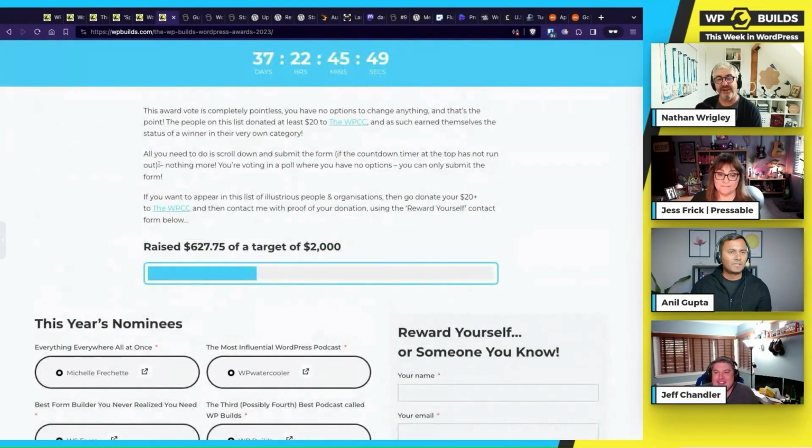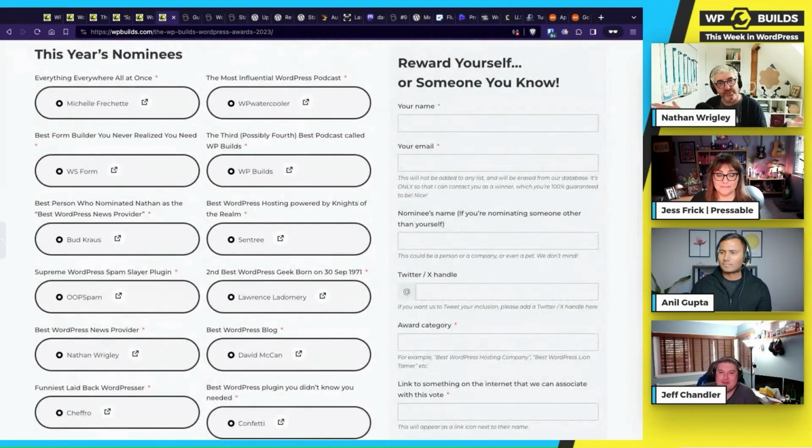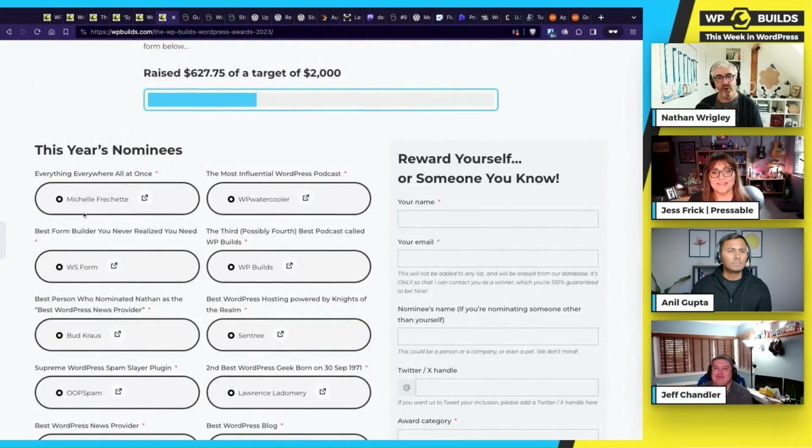This is an award system where basically, if you want to vote for the best at something, you go to this, but you can't actually change any of the options. You'll notice you can't switch these on or switch them off. You're just manually forced to vote for them. And if you go to the bottom, you can submit your vote, but you're basically voting for everybody. It sounds a bit silly. Why are we doing it?